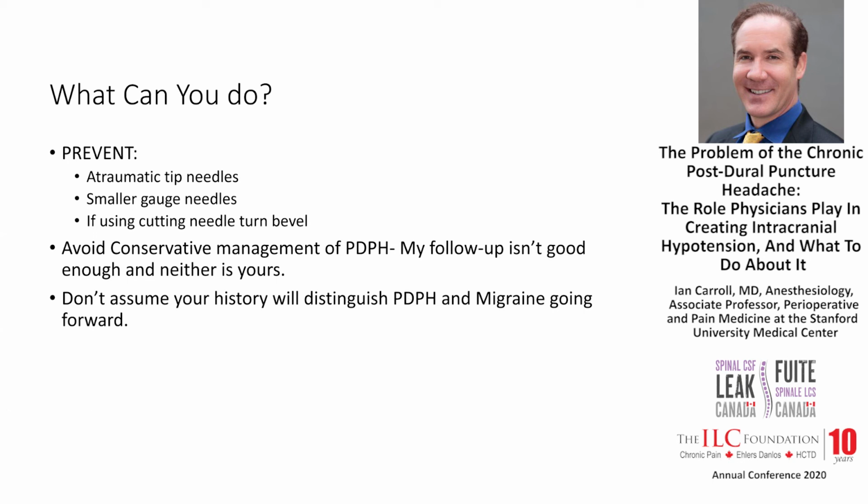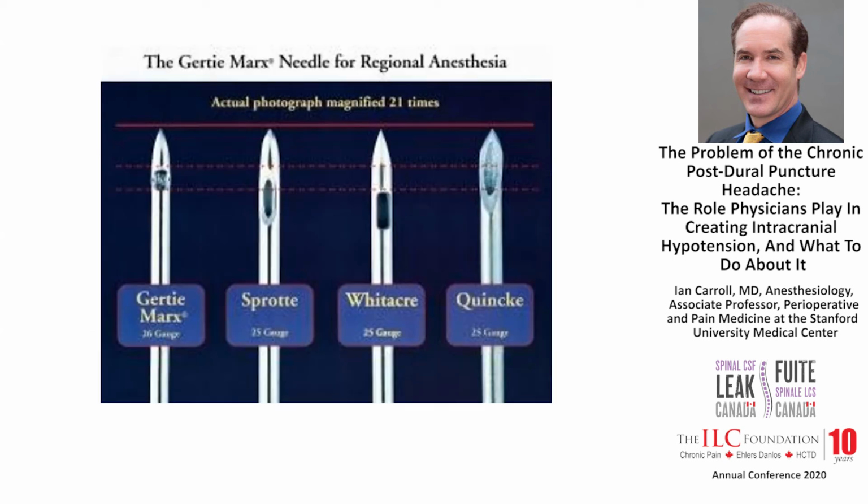Don't assume that the history will distinguish post-dural puncture headache and migraine going forward, that this will always be easy to tell 14 months away from a known dural puncture. These are what different kinds of needles look like.